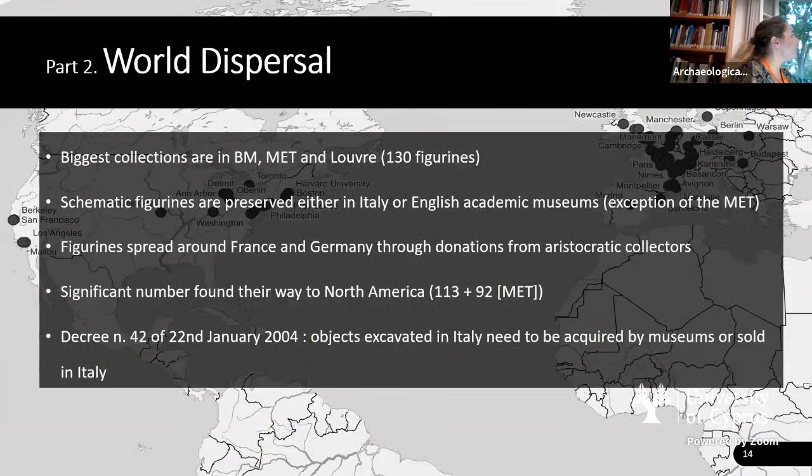So these are the main patterns in the worldwide dispersal. The biggest collections are the British Museum, the Metropolitan Museum of Art that I mentioned, and the Louvre that has 130 figurines. The schematic figurines, with the exception of the Met, which I was mentioning before, are usually preserved either in Italy or in English academic museums. So the Pitt Rivers Museum in Oxford and the Fitzwilliam Museum in Cambridge have a few schematic figurines because they were excavated by the universities. And then in the rest of the world, apart from the Metropolitan Museum of Art, they're mostly just naturalistic figurines.